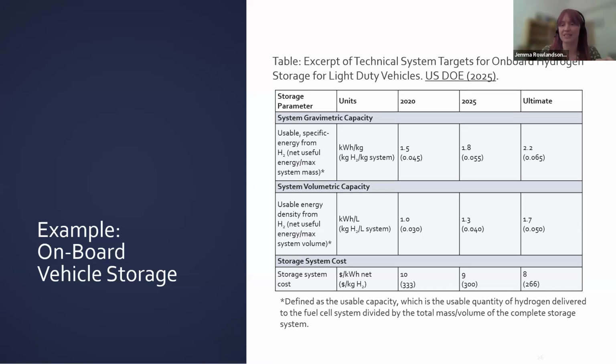Now, these targets have been set using real driving data with the market in mind. Those ultimate targets on the right-hand side, where they want to get to, is what is considered to be a commercially viable and competitive storage system for a hydrogen car. It's important to recognize the system does not need to be perfect, but it does need to be good enough for your application, whatever that application may be. And researchers and manufacturers, when we're looking at our hydrogen storage systems for, in this case, vehicles, this is the kind of thing that we have in mind when we design those storage systems.